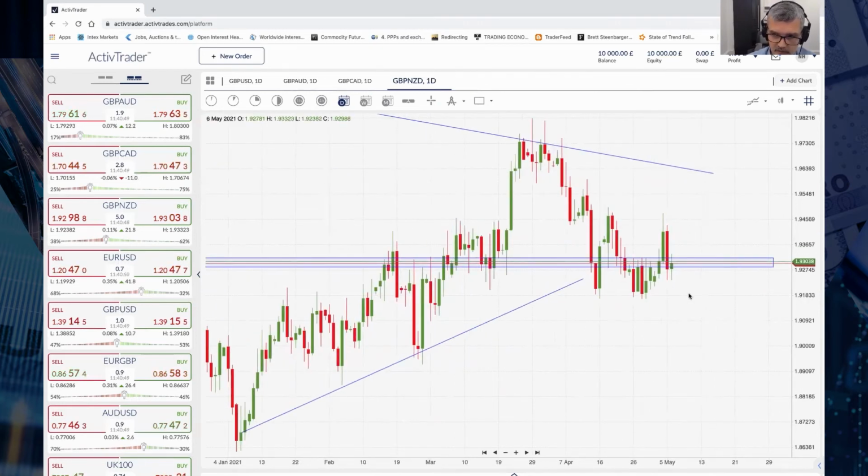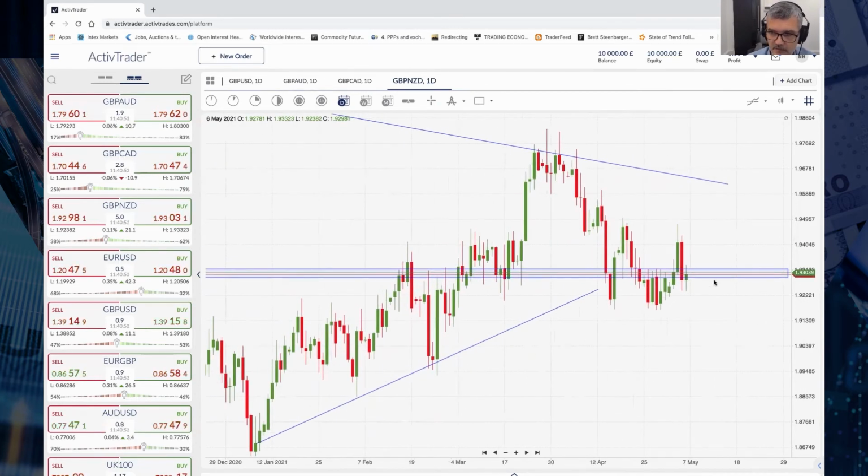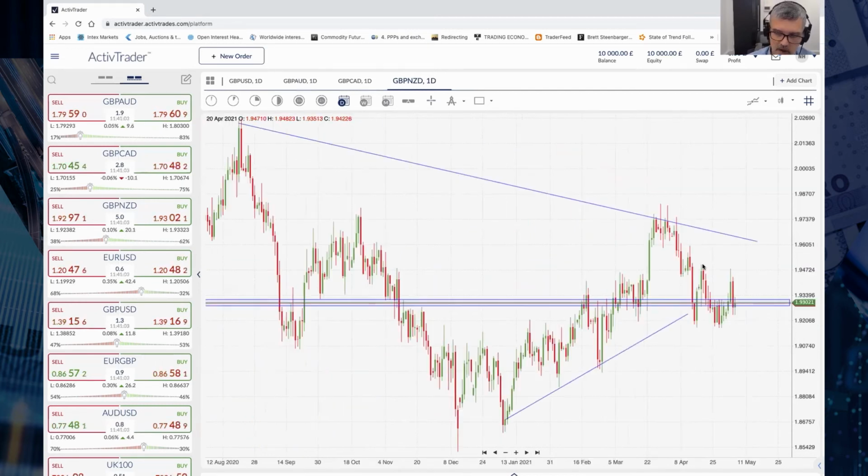Assuming the British pound does appreciate, there's going to be at least 100 pips just to get to the swing high here. As price comes to the swing highs here, you can imagine that the stops that are above there will be taken and the price will accelerate all the way up to like 1.96.